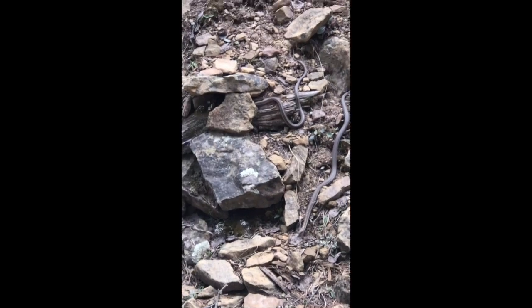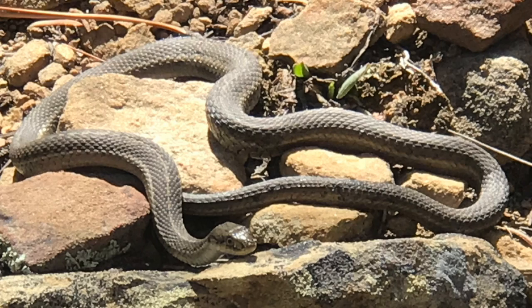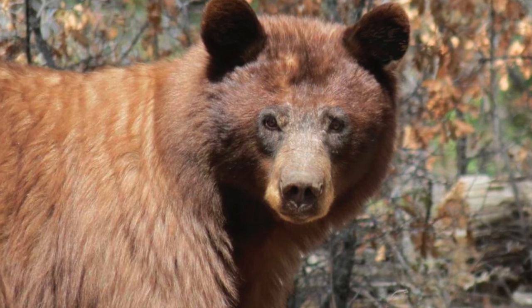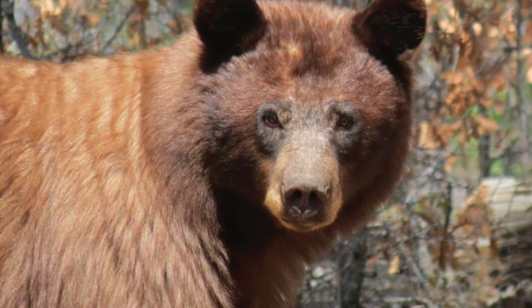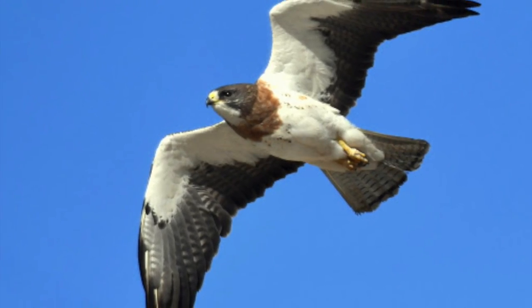The main foods of the garter snakes are earthworms, frogs, fish, leeches, tadpoles, and sometimes mice. They're hunted by bears, raccoons, skunks, and especially birds. Crows, magpies, and hawks and owls can find them very easily from the sky.